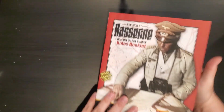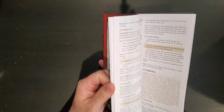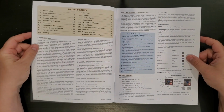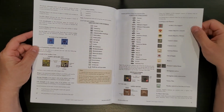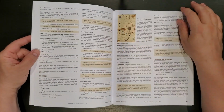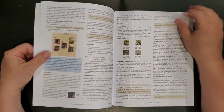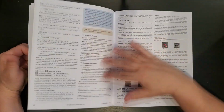And then we have the rule book. What we have here is a matte finish, full color, 40-page rule book with relatively large print, not super large. Looks like we have a good amount of illustrations. Not lavishly illustrated, but there appears to be a sufficient amount of illustration in here. So it looks pretty good to me.